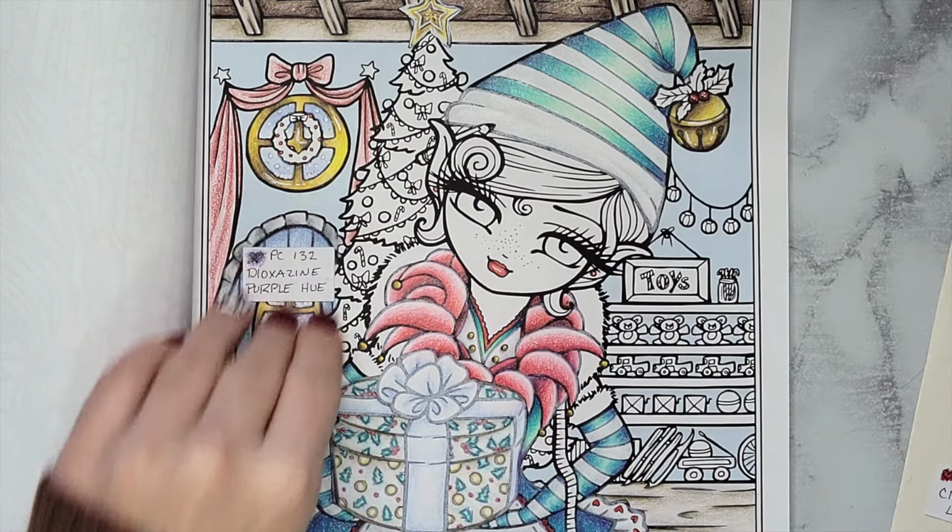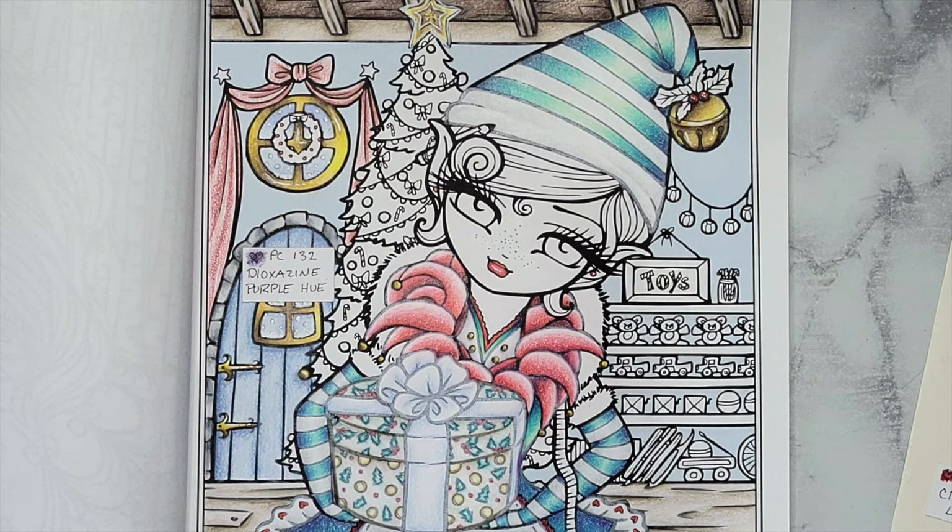So our darkest color is the dioxazine purple hue. I'm going to give mine a really sharp point because we're working with some pretty fine details here, and I would like to keep this very minute. Mine's pretty small, so I can't get the best point on this because it's hard to sharpen, but this should be better.